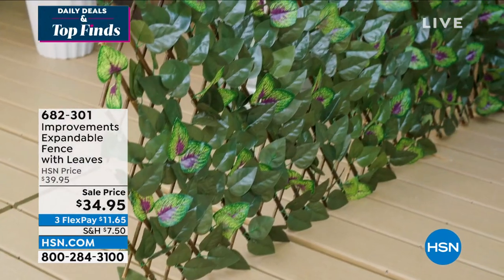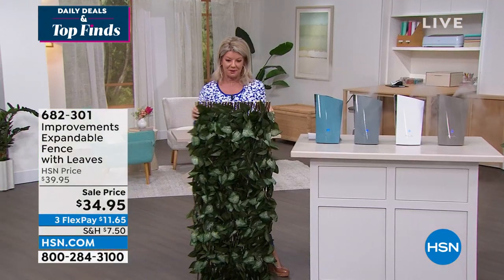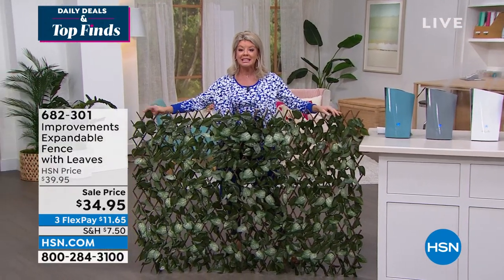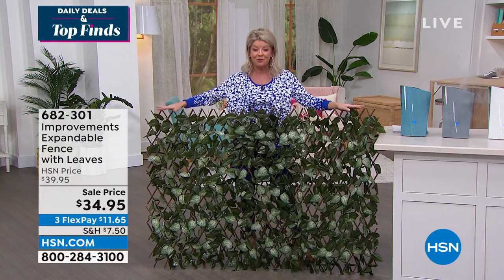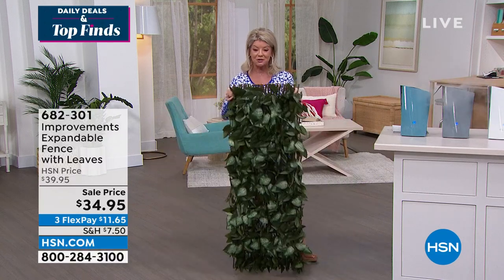This is the coolest thing ever, ever, ever from our improvements line. It is an expandable, and you can see it in front of me. This expands, and it becomes your instant fence. So anything that you want to have covered, and you want to have it covered that looks like beautiful, real ivy growing up a fence, that is what this can do, and it's transferable.